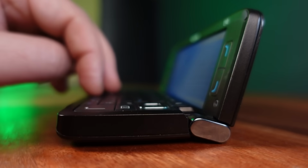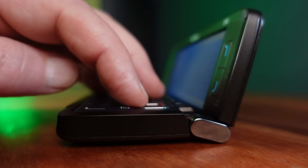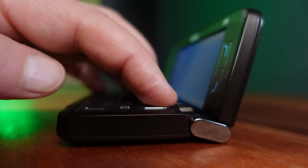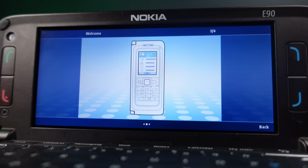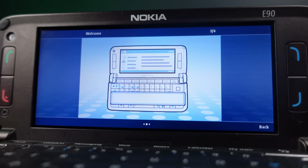The previous owner of this phone has told me that this phone has easily gone on over 200 flights with them. In 2007, most laptops were still quite big and would generally only have a few hours of battery life. Compare this to the E90 with at least a day of battery life, and it fits in your pocket. This was the ultimate pocket device at the time.